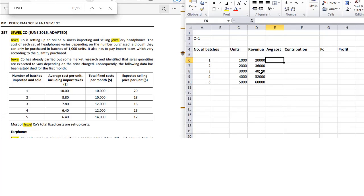Now it's time for the average cost per unit. The question gives the average cost per unit including import tax. It means the tax which has been incurred has already been included in this cost. So it's 10 for one unit, and in the first batch we have 1000 units. Similarly for the second batch, the number of units is 2000 and the cost is 8.80. In the third batch, 3000 units and the cost is 7.80. Then 4000 into 6.40, and 5000 into 6.40. So now we can get the contribution.